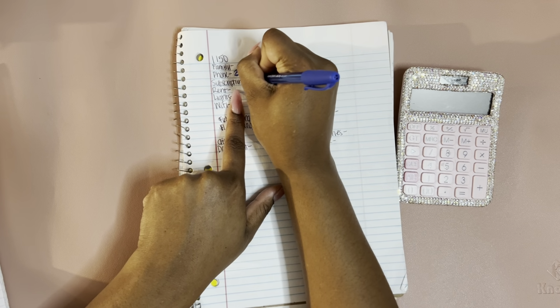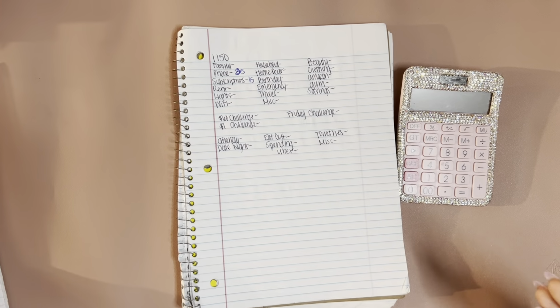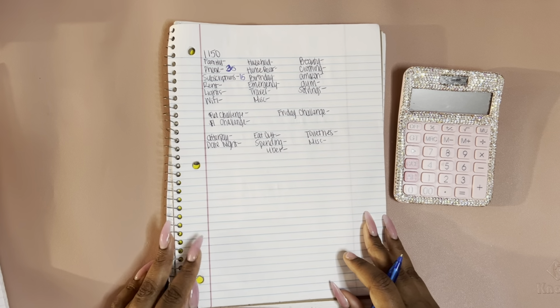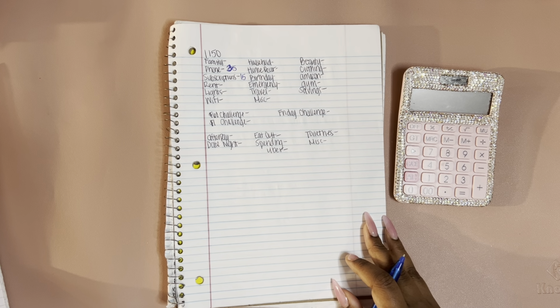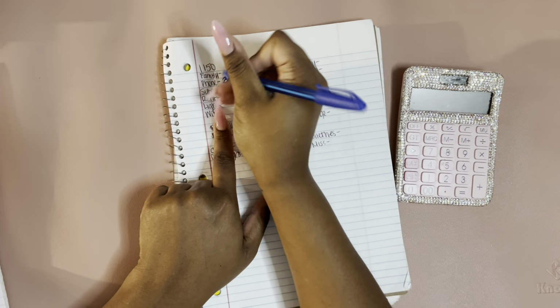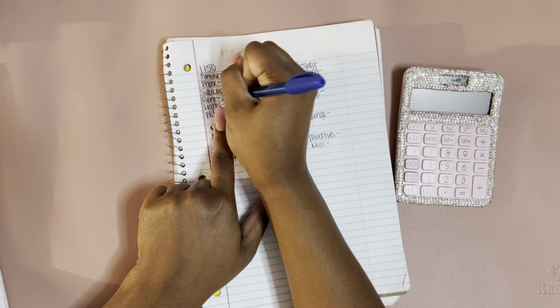Subscriptions is going to be getting $15. I usually give it $10, but I've been giving it $15 lately because it's always some miscellaneous subscriptions that are coming out of the blue. So next is rent, and rent is going to be getting $250.